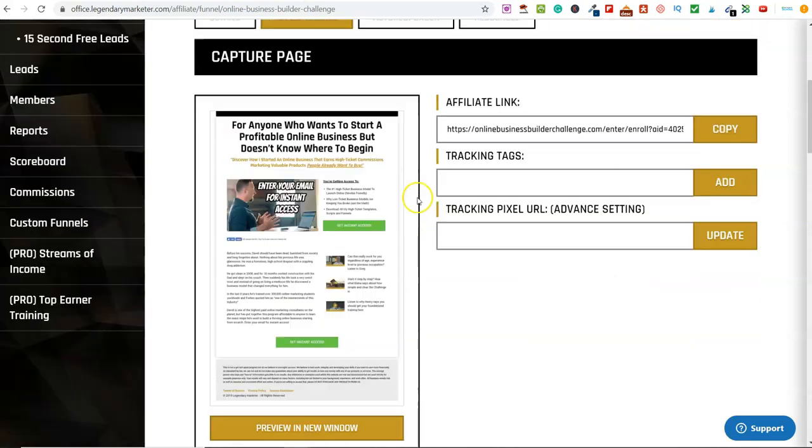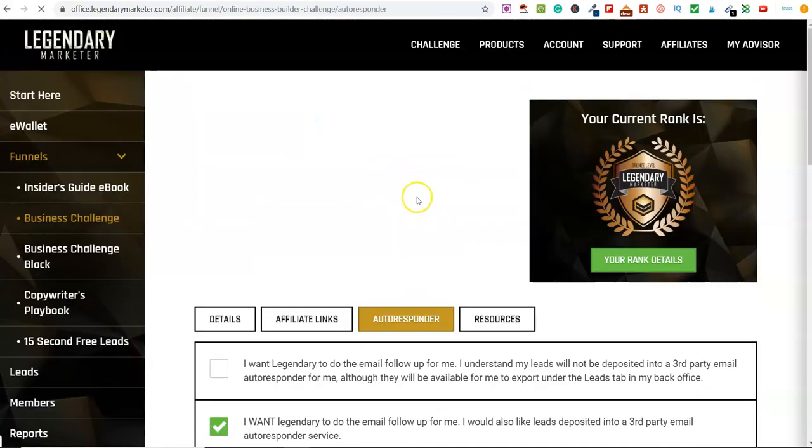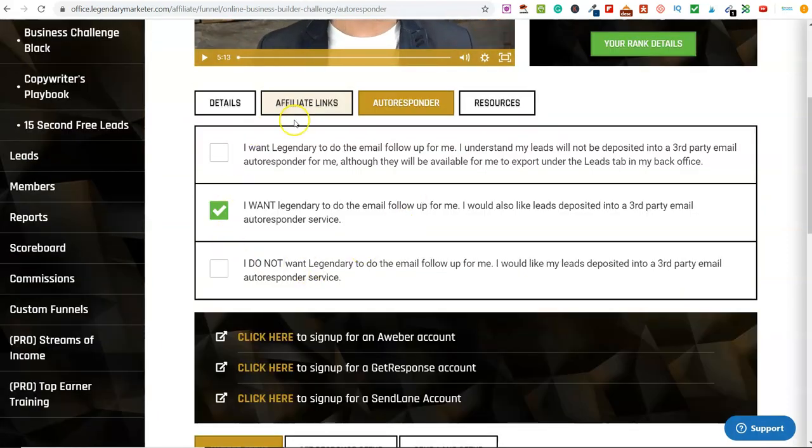But what I really like about this is if you scroll up here, you've got autoresponder. So if I click on autoresponder here, if you can't afford to go ahead and purchase your own autoresponder, you see here, look, I want Legendary to do the email follow-up for me. So you click on here, and basically what happens is, if anybody goes over to any of your affiliate links, the Legendary Marketer system will kick in for you and follow up and email all of your leads for you. And if anybody purchases any products, you will earn an affiliate commission for doing so.